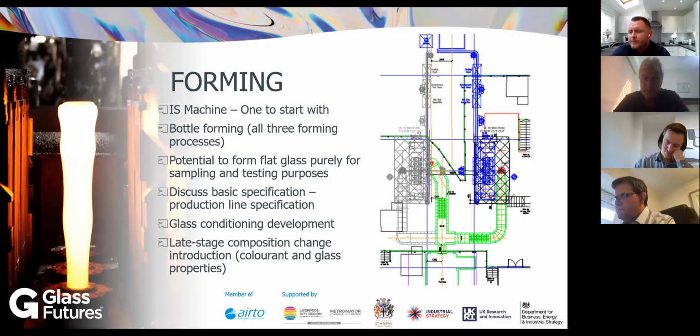Then also what we look to do is support glass conditioning development. At the moment we're showing a K48, but in all likelihood it's going to be much smaller. So we put the worst case, largest forehearth in for loading purposes again. But what is key to what we're doing as well is putting this late stage introduction section in here. So a colorant section, probably known more for colorant, but we could do late stage compositional modification here. So here would be the introduction point, and here would be the mixers.